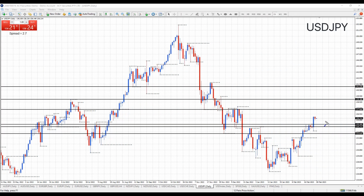Okay, last pair to review for today. Dollar yen has been very strong, and last week we moved above the 135.16 major monthly high from back in time. If you go to your monthly chart and squash it in, you'll see it there. So we've moved above that level. Can we hold above that level now for the long term?